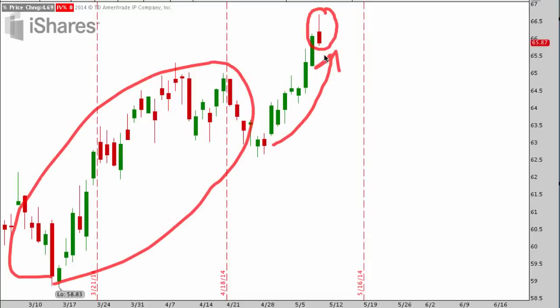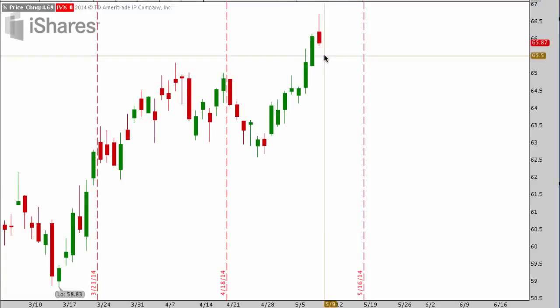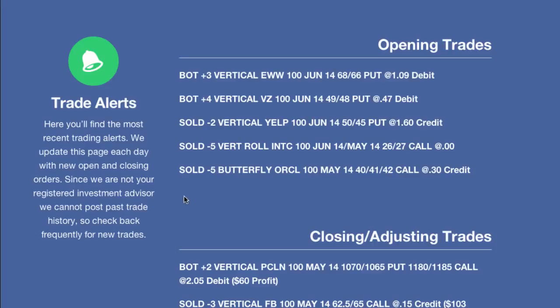So if we get a nice little move down today, we'll definitely close out this one, definitely close out Verizon. These are going to be quick trades, just kind of scalping the market here a little bit. So not trades that we're going to hold all the way to expiration.